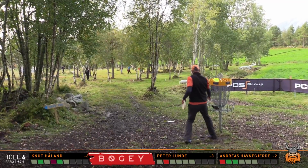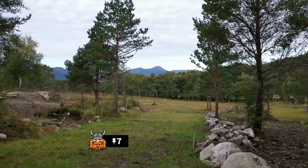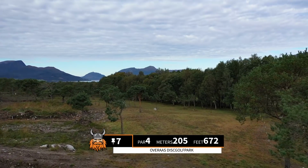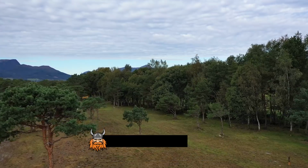I think as they were walking down the fairway after their drives, no one would have expected the resulting scores that we just saw. That was a little bit crazy. So we move over to hole number 7, the first par 4 on the course. Yeah, we got 205 meters, 672 feet.